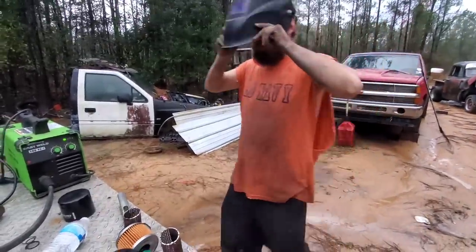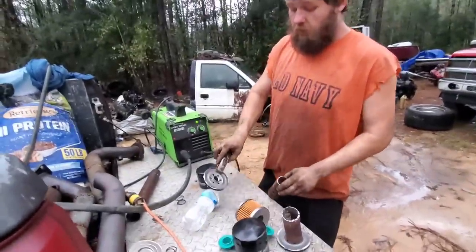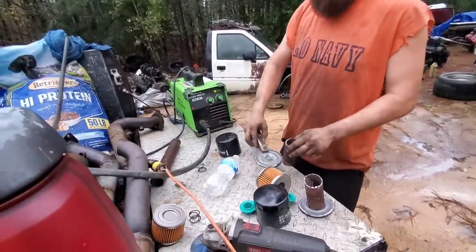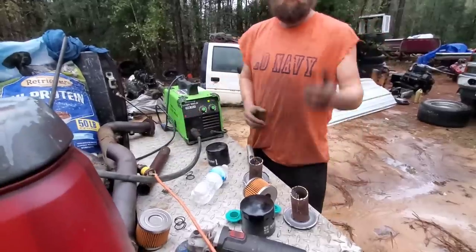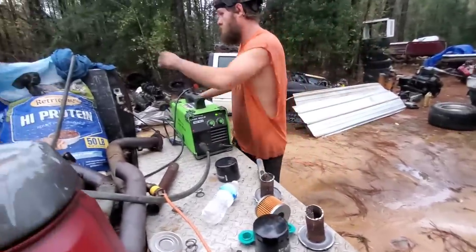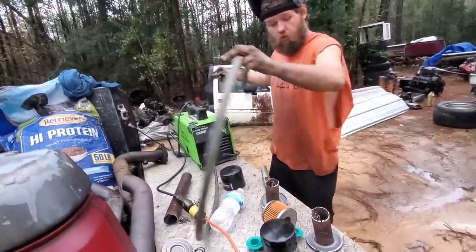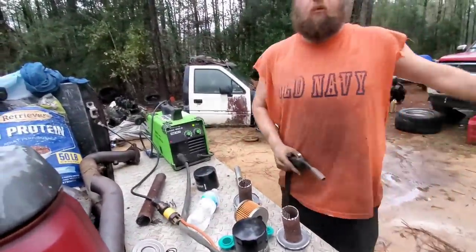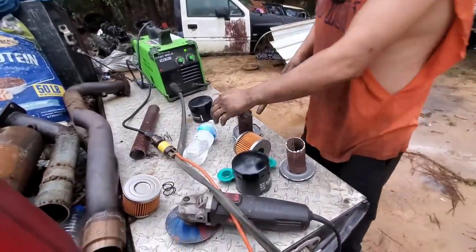All right. So, what the hell you got going on here? End of the oil filter. Baffle out of a motorcycle muffler. Weld on the end of 3-inch pipe. Quieten that bastard down. Take the groan out of it. It worked in them other mufflers. It quietened it right on up. Hell yeah. All right. Watch it.